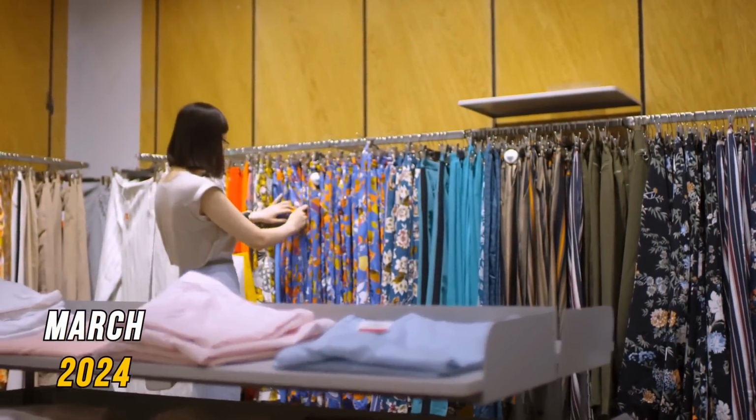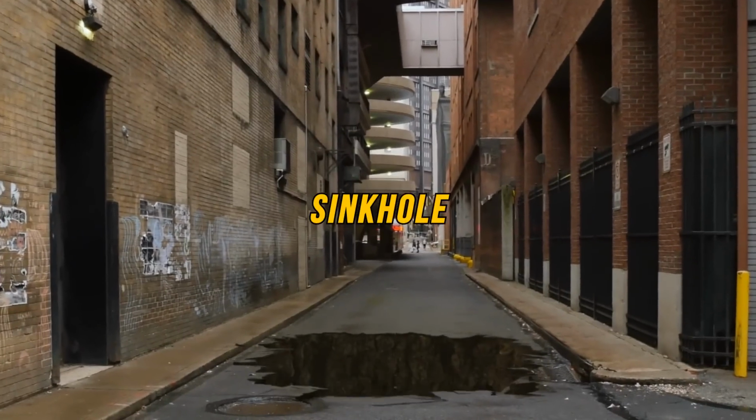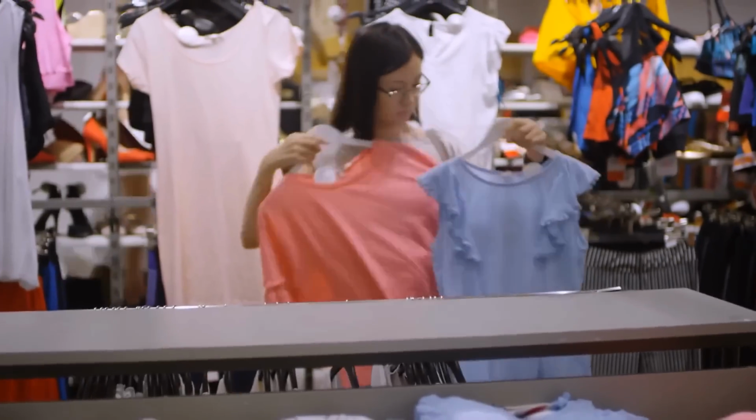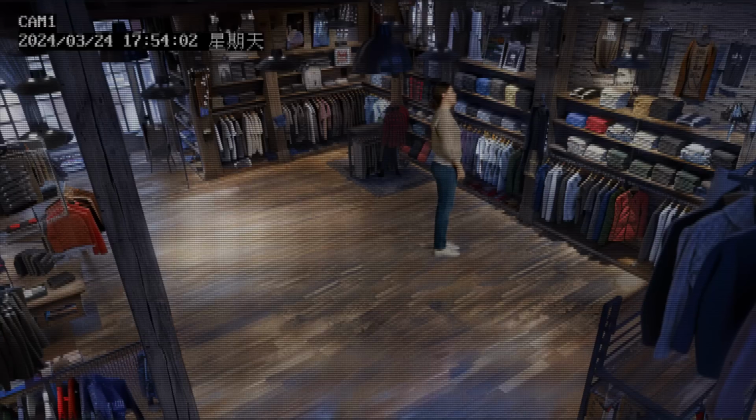In March 2024, a video captured a terrifying moment of a woman disappearing into a sinkhole while browsing through a Chinese department store. Guess she got more than she bargained for. Ha ha ha ha. Moving on.